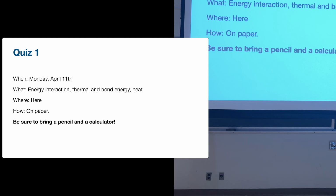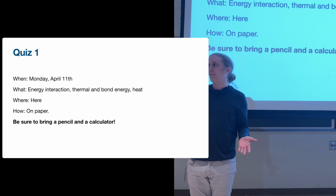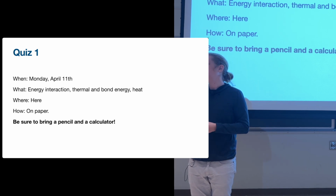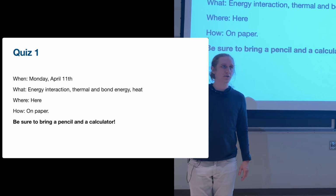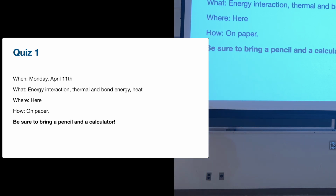What I'm really interested in checking is, can you take this scenario, build a model for it, and explain the physics that's going on? If you can do that well, then you can do some algebra and get the answer out. So just keep in mind that's what the calculator is for. It's not for solving the problem. It's for giving you a final numerical answer at the end.